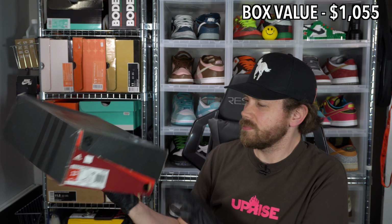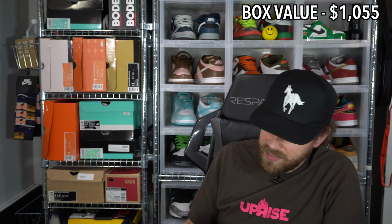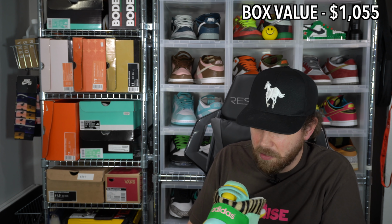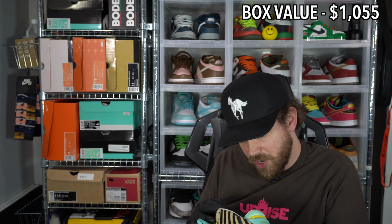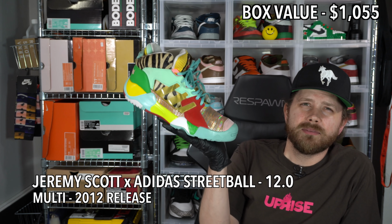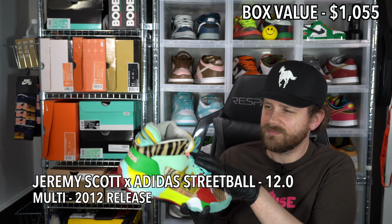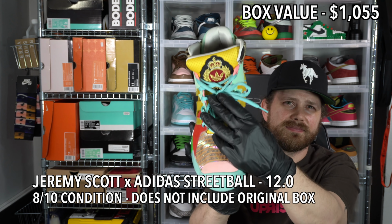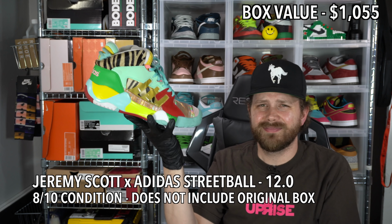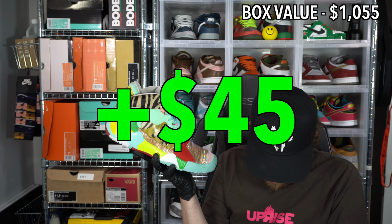Whatever this is. This is a size 13 D-Rose 5 Boost. This is a wild colorway. These are worn, but it's a Jeremy Scott collaboration. What? The laces look like SB laces. That's kind of weird.